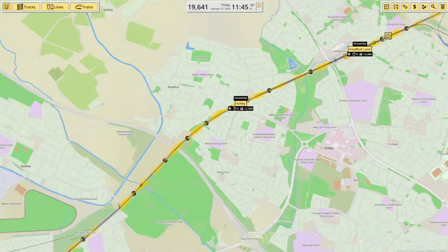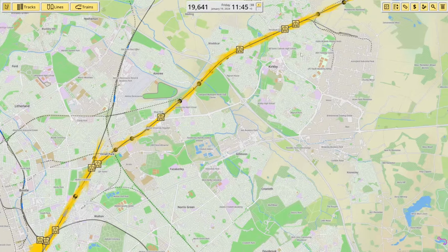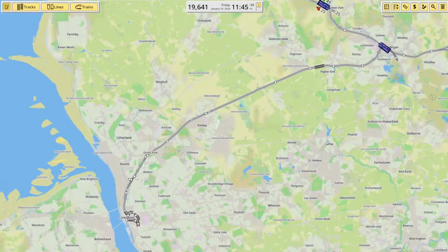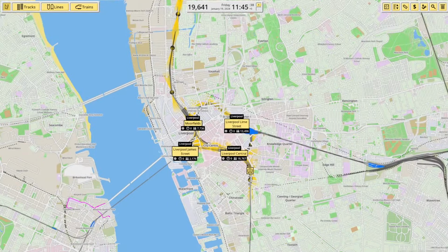So what we're going to be doing today is piping in the services. We're going to start with the Northern one, and then we'll do the Mersey Rail. No, I tell you what, we'll start with the Mersey Rail one just to be different.